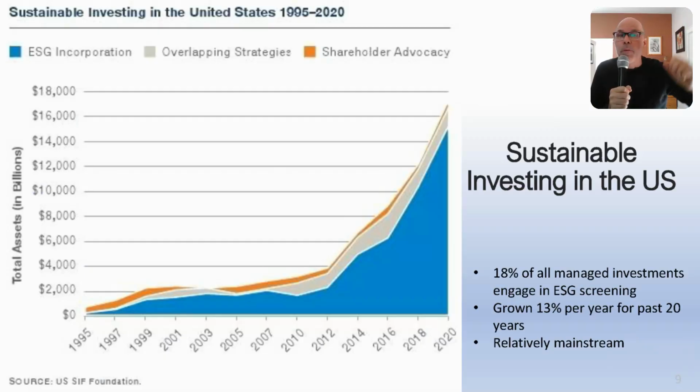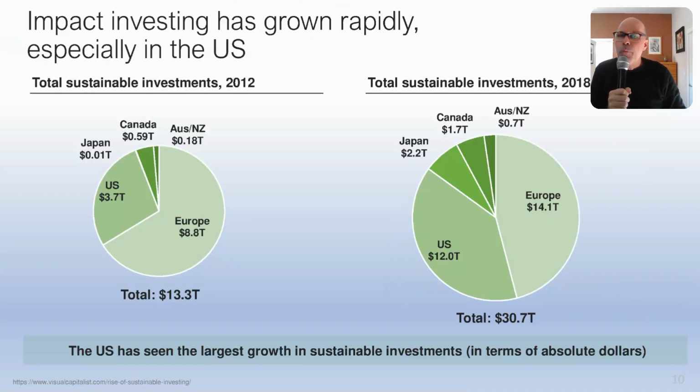SRI has exploded over the last 10 years, 20 years. It's a totally different investment world than it was when I first got involved with it 20 years ago, which is great. It's just exploded. They're saying about 18% of all managed investments have some kind of environmental, social governance screening. It's grown just an enormous amount. And we've seen a lot of growth in the US. You could see over this 6-year period, some international, Europe, Australia, not as much of a change, but boy, in the US, it has become a big part of our investing.